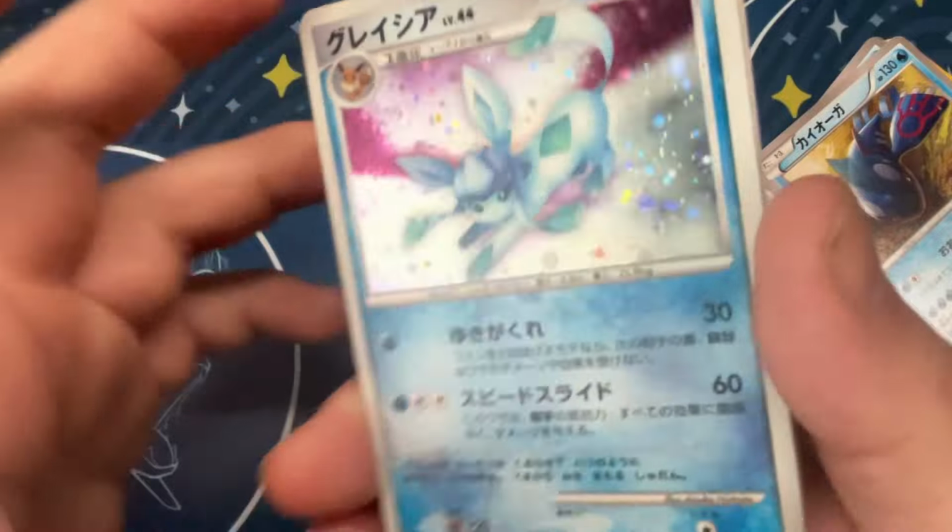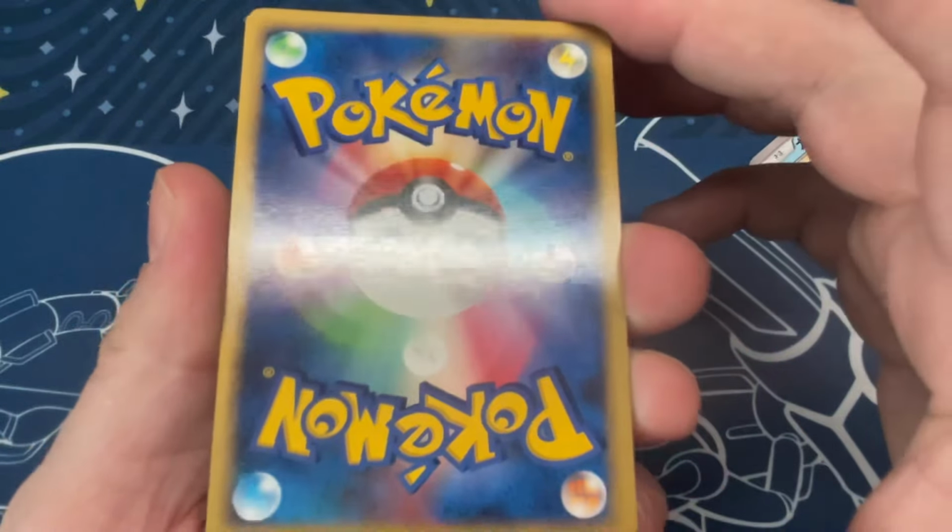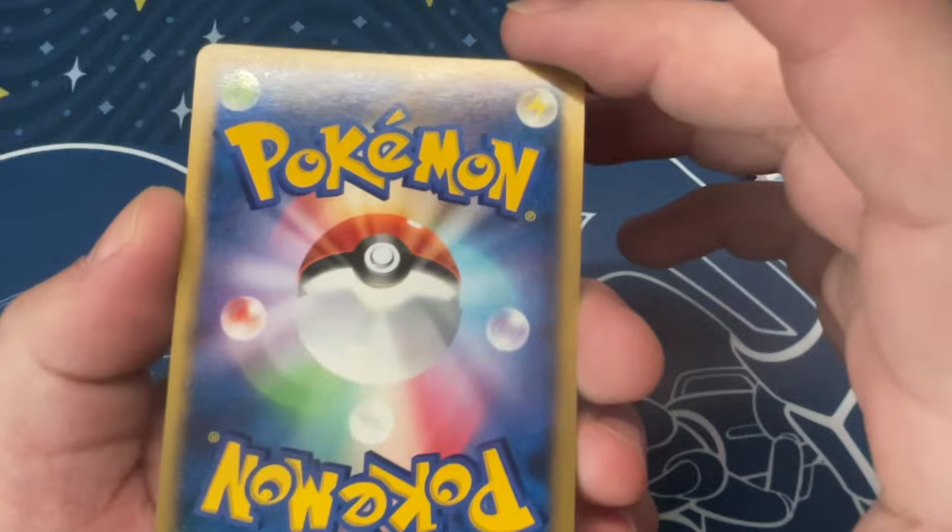Front of this one, though, everything looks pretty good. And the back looking pretty good. Maybe I'll grade some of these.